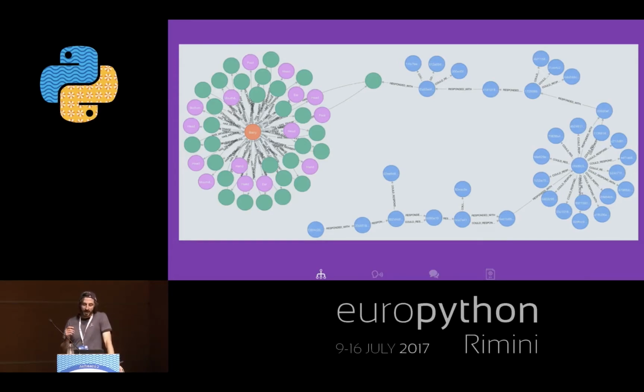Not only that, it exposed some bugs in Neo4j. They have since fixed this, but at the time, when you deleted relationships, it didn't clear up the disk space, and because we were deleting relationships like crazy, eventually our disk space just got used up.